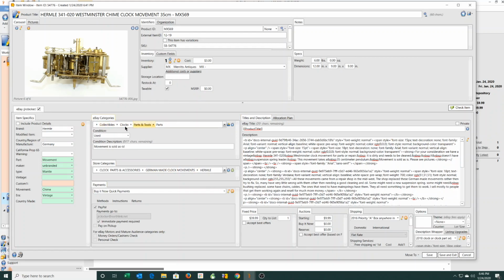Okay. This is the category up here for eBay. It's already pre-done. It's used. Movement sold as is. That's that second little description, condition description. And then here's my store category. And it's a Hermley. So that's all set up. All I did was duplicate. Okay? It's being shipped in a priority A mailing box.